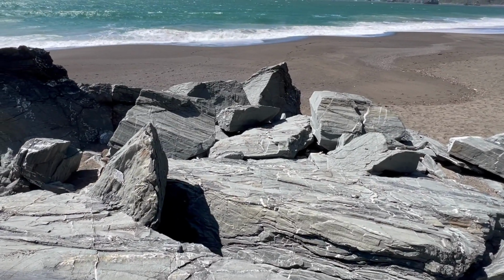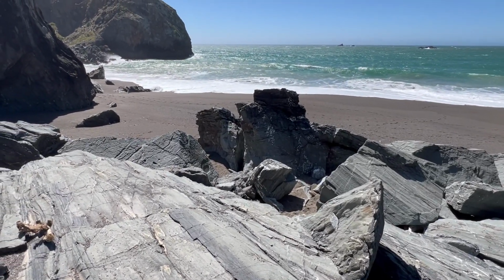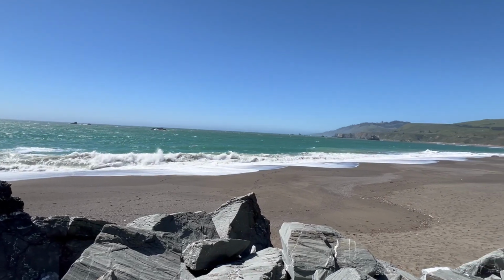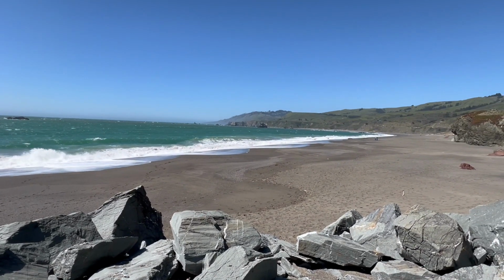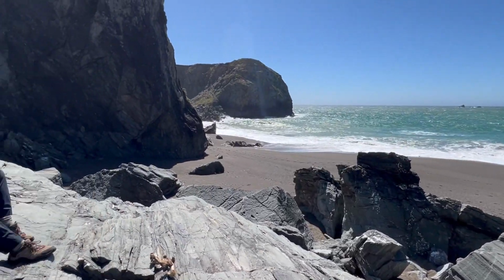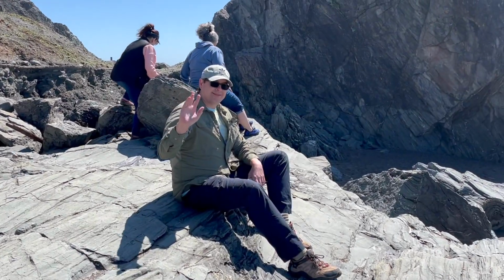We climbed up this little area here, found this cool grouping of rocks to climb, and now we have this beautiful view. We're warming up because it's quite cold and windy. Looking good.